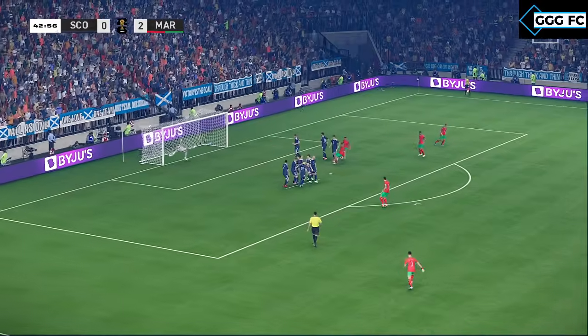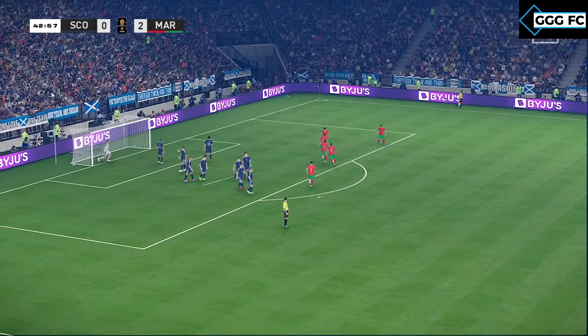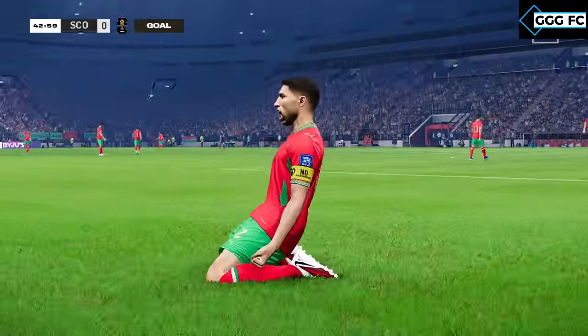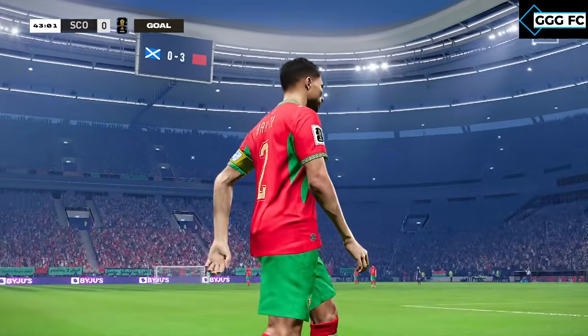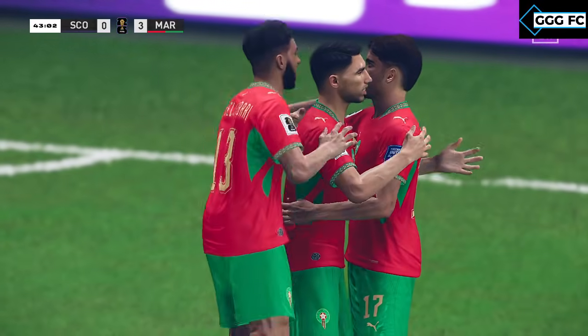Going for goal! Glorious! A finish right from the top draw! And they are cruising away. Oh, that is a bit special.